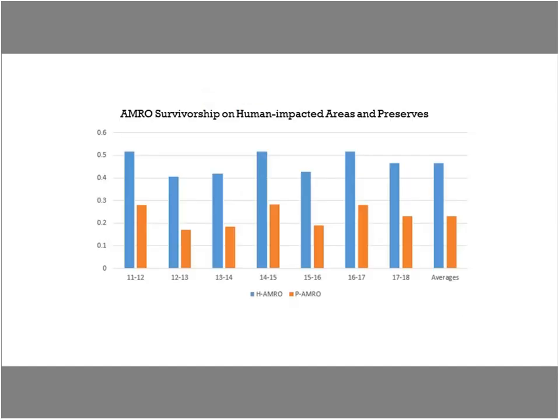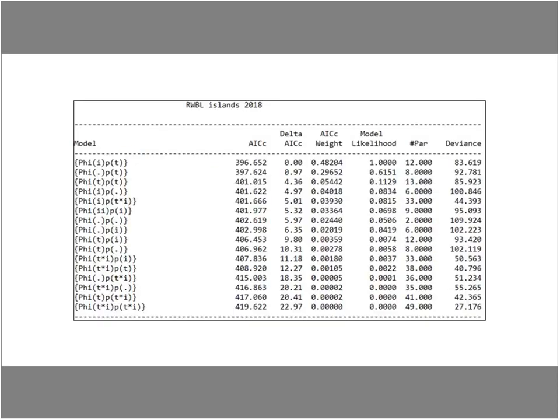And so here you find that actually preserves do not increase the survivorship rate. Specifically with American robins, the birds were more likely to survive in human-dominated areas. And this is year to year, and as you can see, the averages show that as well.